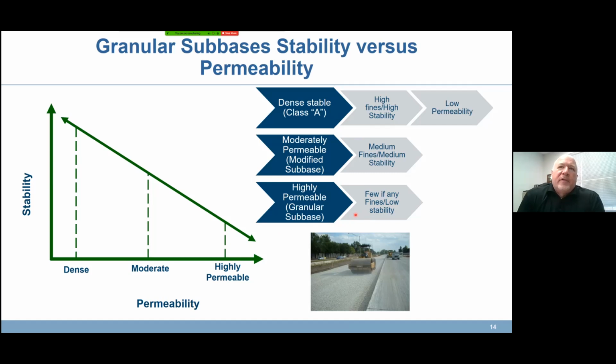If you have many years of heavy truck traffic, you have the potential to consolidate that rock over time. What Iowa does is they do have granular subbases and open-graded mixes. I think the most common subbase used in Iowa is a modified subbase or a special backfill, which includes recycled concrete pavements and that sort of thing. So it provides a system that meets both stability and drainage criteria.